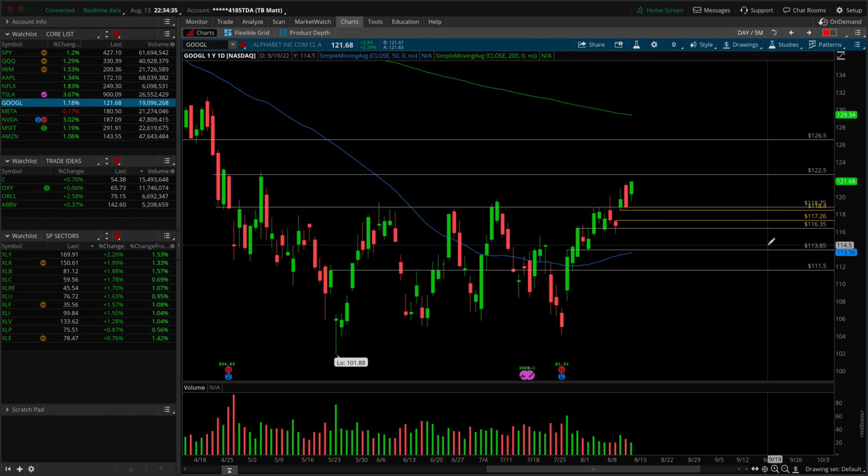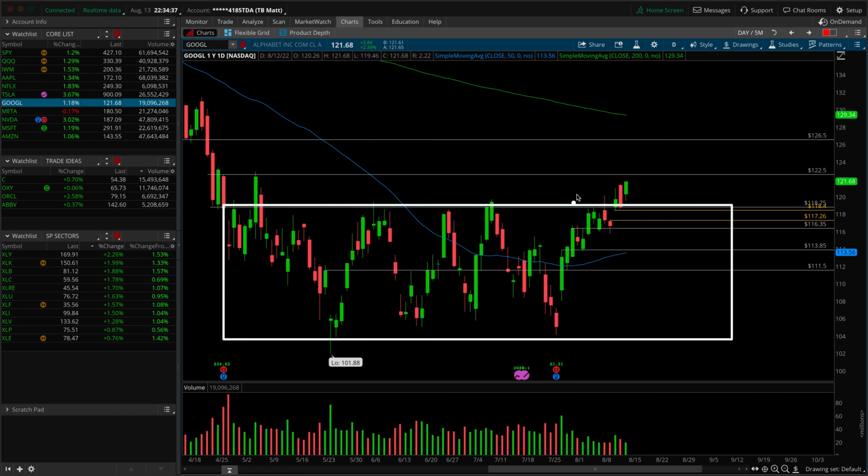Google is up next. What's going on here? Really, really nice break and retest of the top of the balance range.